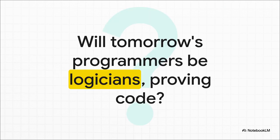Which leaves us with a fascinating thought for the future. As these techniques get better, will the line between a programmer and a mathematician just disappear? Are we heading for a future where developers spend their days not just typing code, but crafting elegant proofs that bring perfect software to life? Now that is something to think about.